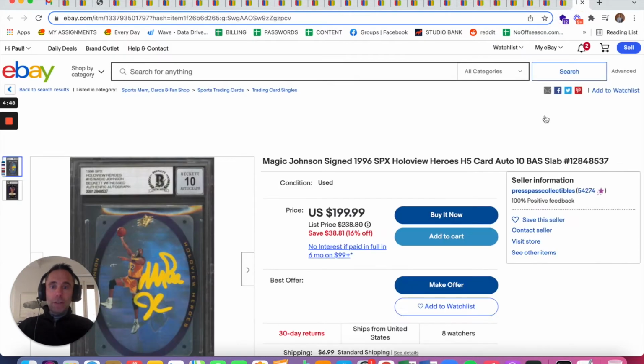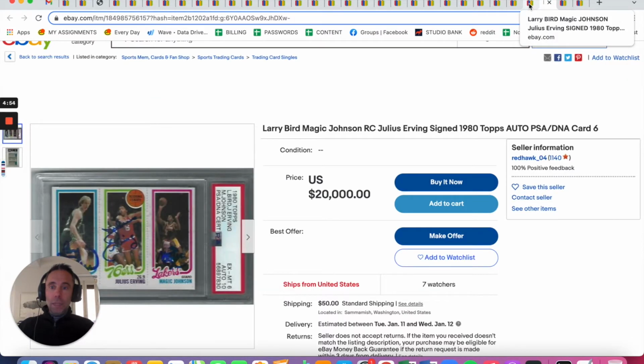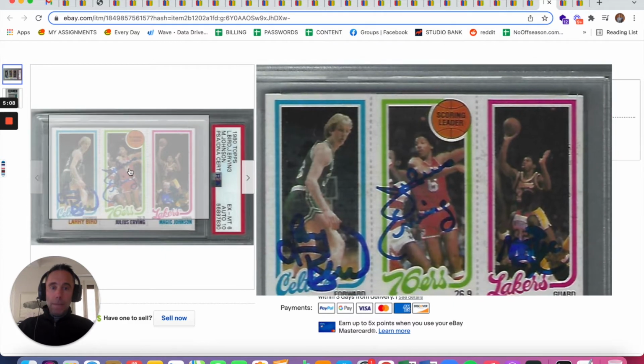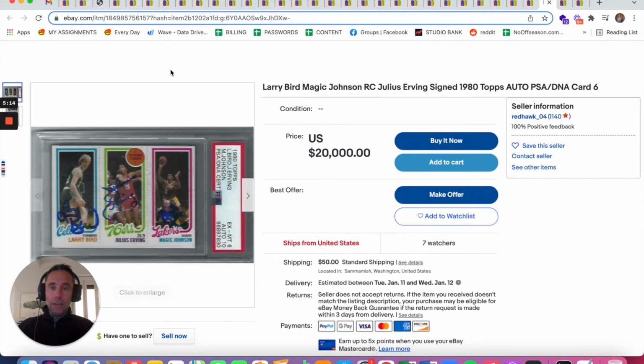So I think the first thing I'm looking at is an iconic card. I want an iconic card. And it doesn't get any more iconic than the rookie card, the true rookie card that is 1980 Topps. And it's actually a rookie card of both Magic and Larry Bird. And in the middle is Dr. J. And this is how Topps made cards that year.